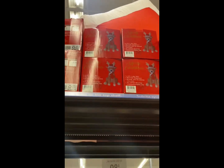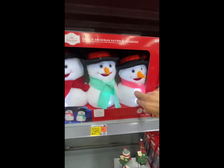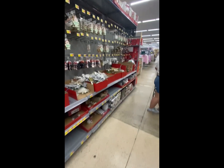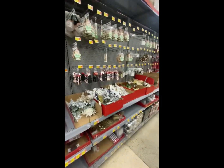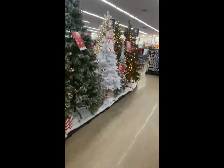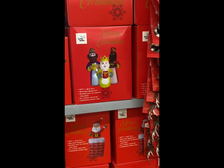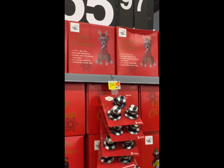Cardinals, knockoff inflatables. The snowman. Oh, the weather outside is frightful. The Christmas tree display is so small though. All the knockoff inflatables that they have. Santa in the chimney. Those.